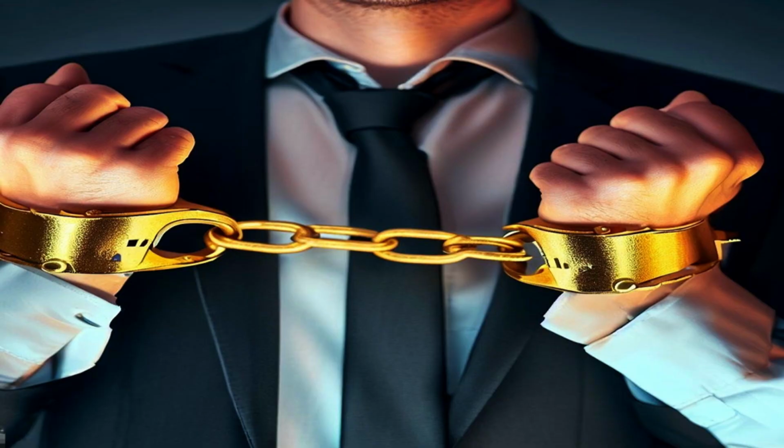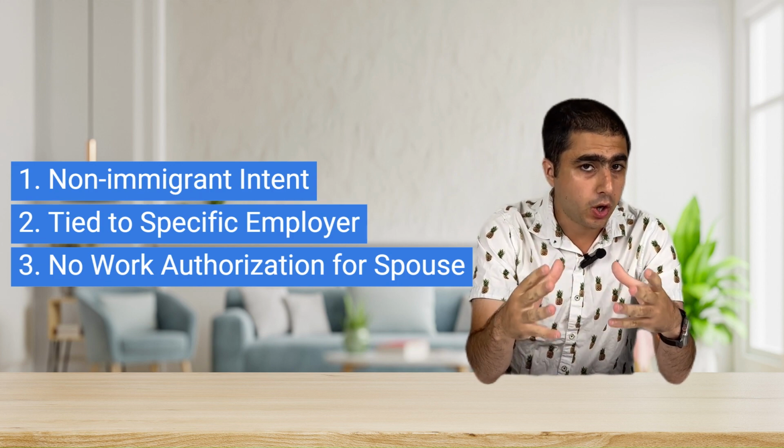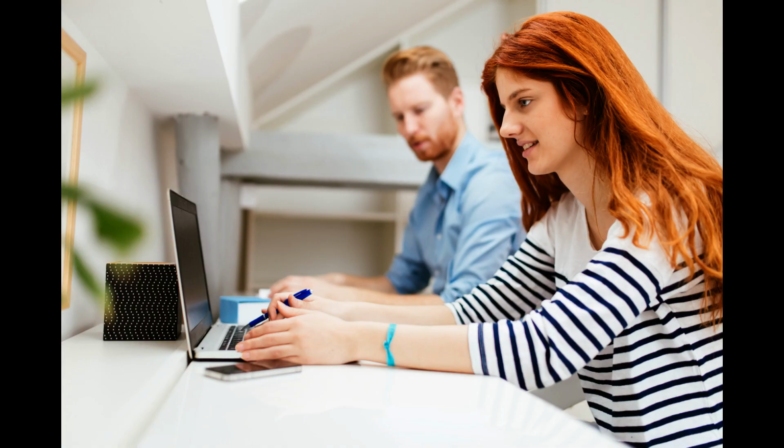Second, with a TN visa, you're tied to a particular employer. When you apply for a TN visa, you have to specify your employer and show your job offer among other documents. With a TN visa, you can't just quit your job and start working for a new employer. If you want to work for another employer, you have to get a new TN visa and start the process from scratch.